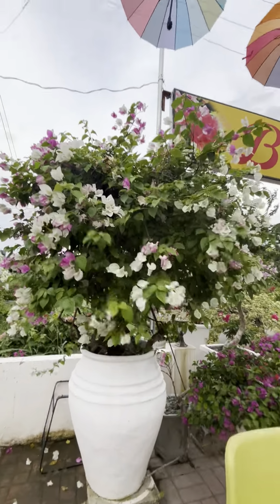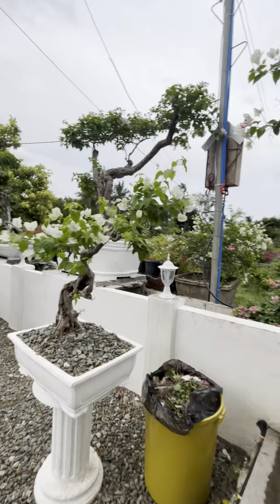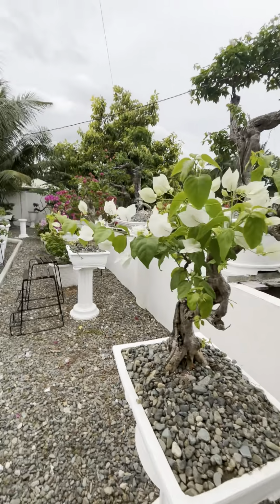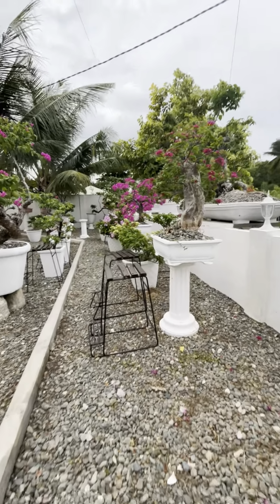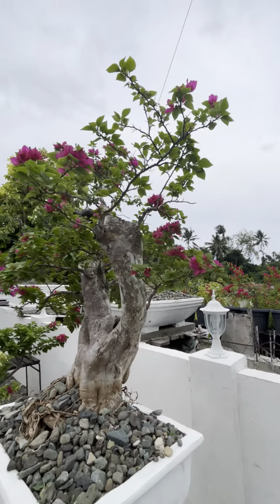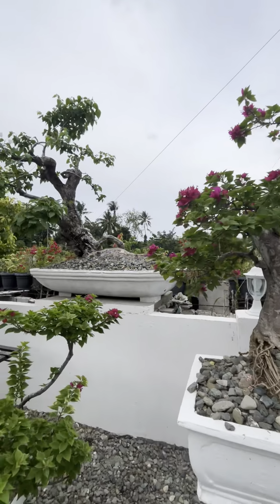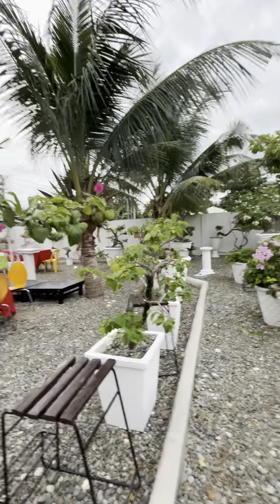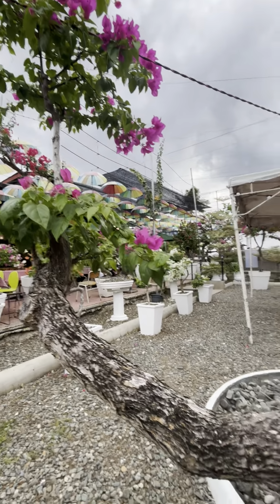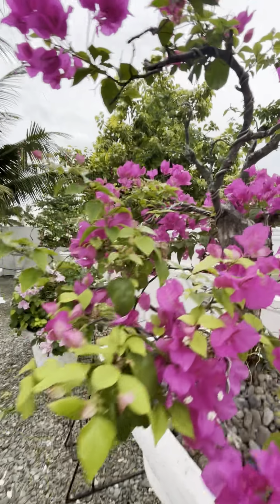Look at that. It's raining. Forever not good. I wish we could visit that place. But I'm not going that far. Or maybe I can. This rain stops. The rain won't stop. The face of, yeah, the style of the plant is very nice.